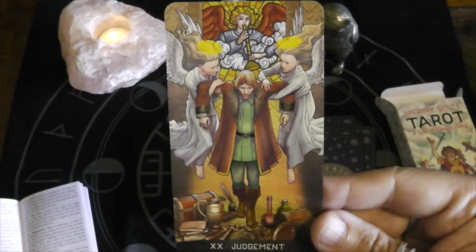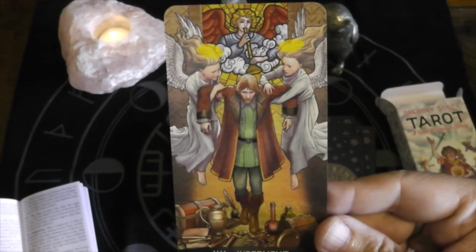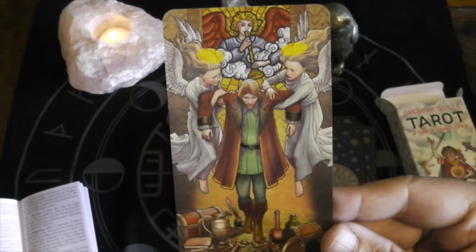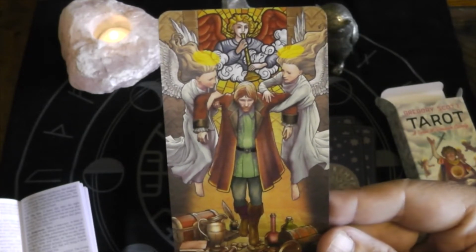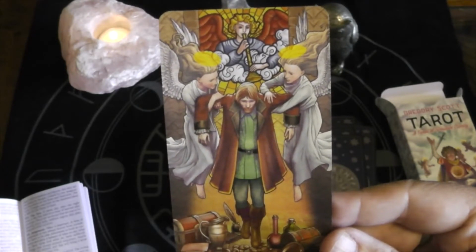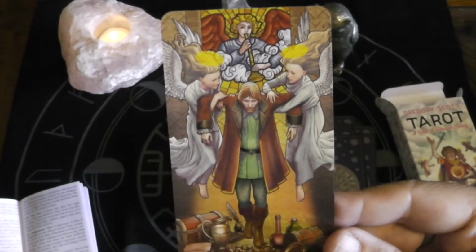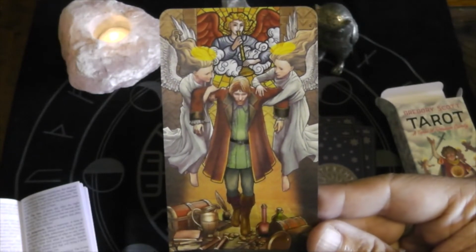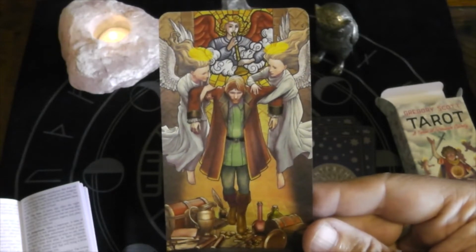Judgment. What is important? A time of judgment is not always forced from outside. We need to be able sometimes to look at ourselves and draw a balance of what we are, what we have done, and what we have achieved. Things that always seemed important maybe will be left behind, and that will bring a sense of relief rather than loss. So there's definitely a new take on some of these cards.